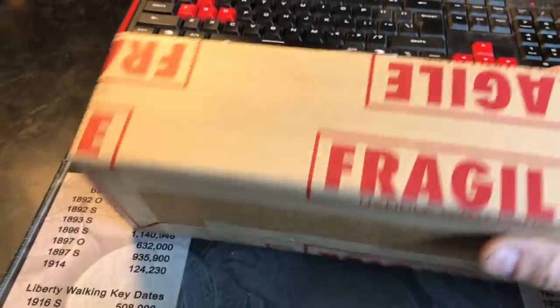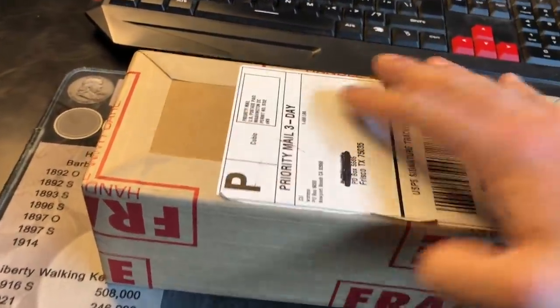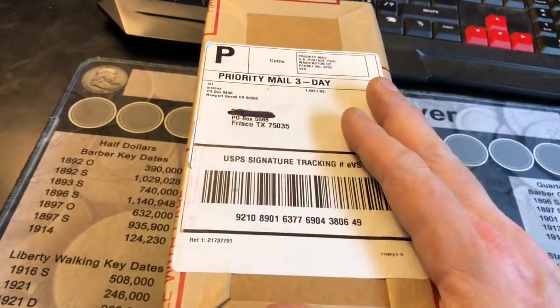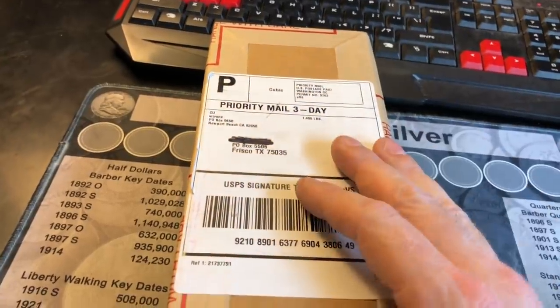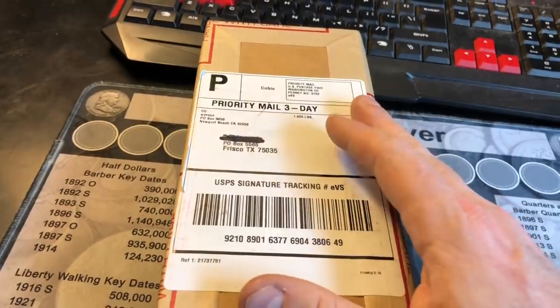Hey everybody, it's Rob with RobFindsTreasure, and that's right, my PCGS submission has arrived. Now in this box, there are 6 coins that I submitted to PCGS for authentication that they were indeed the varieties that I found coin roll hunting.